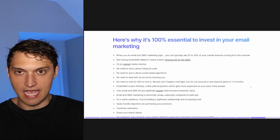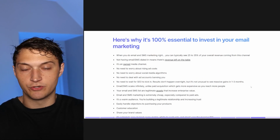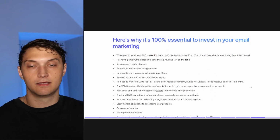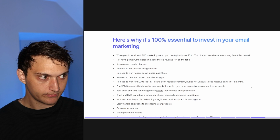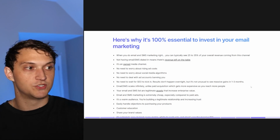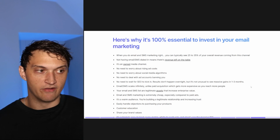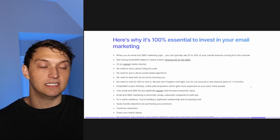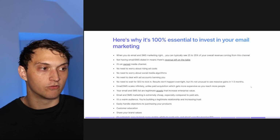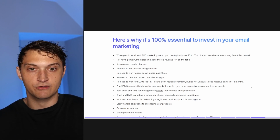So as we wrap up here, I want to talk about why it's 100% essential in order to increase your lifetime value. All these metrics you really want to optimize: lifetime value, CPA, average order value, all these great things. Why you need to invest in your email marketing. It's going to help everything across the board. So when you're doing email and SMS right, typically brands see 25 to 35% of their overall revenue coming from this channel, and not having it means there's absolutely revenue left on the table.